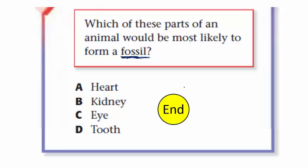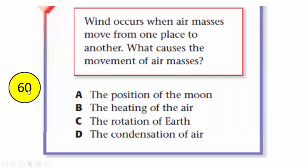And the truth of the matter is, when an animal decomposes, all the soft pieces, the muscles, the heart, the kidneys, all the fleshy pieces, in this case the heart, kidney, and eye, all that's going to decompose, and if you waited about a year's time, all that stuff's going to be part of the soil. The things that would be left would be like the bones, the teeth, stuff like that. So the most likely pieces that you're going to find in fossils would be the hard parts, the teeth and bones. So the choice here is letter D. Next question, 60 seconds. Begin.